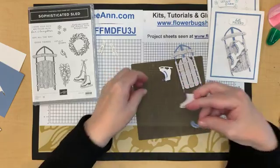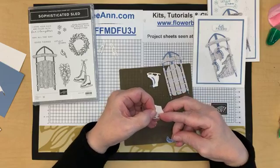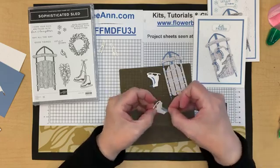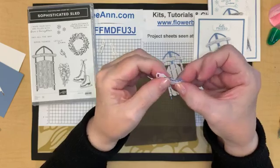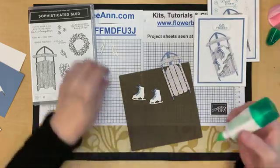They do both run the same way, as you can see on the card. So I'm going to lift up, let's see, this way, and then insert. It's a little bit fiddly, but the designers of these were incredible. I just can't get over what they did.